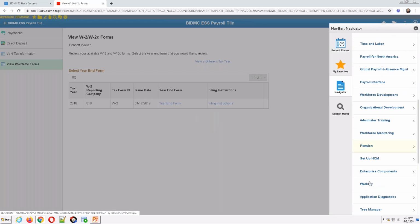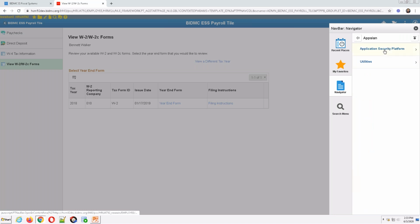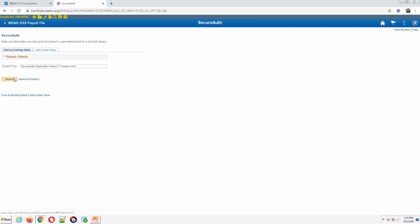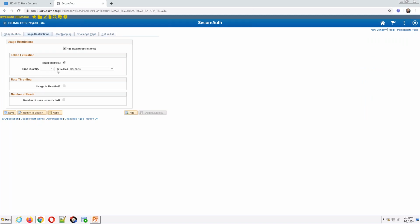I will actually pull up just to show where it is. So we're going to go here and we'll go into the configuration itself. And you can see here I have it set to the token expiring with a time quantity of 10 seconds. That's why it's so fast.